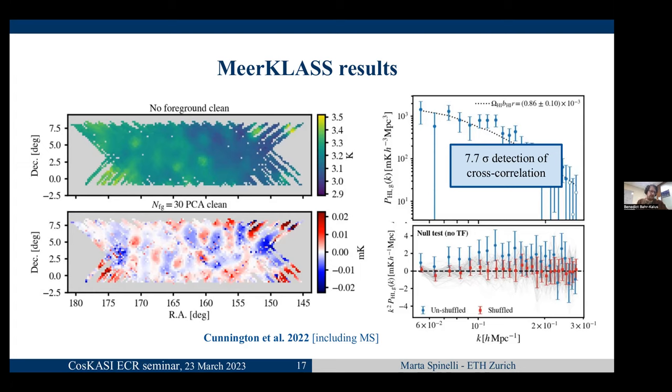Okay. But for this analysis, you didn't include any other known contaminant maps. This is just in the simulations that you're considering. Yeah, exactly. We are still trying to merge the two things. We knew that this could work because it worked for GBT. So this is really PCA analysis. Let's try to go up with the number of foregrounds and then find the sweet spot, then cross-correlate with WiggleZ and see if we have a signal. And this is what we have here.